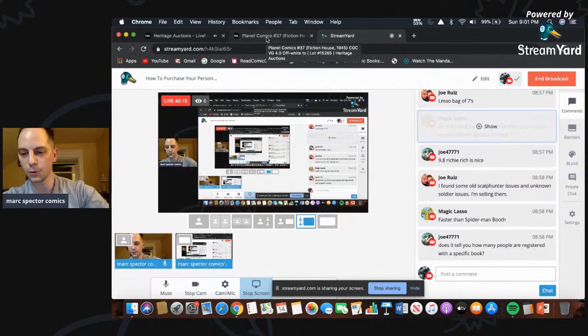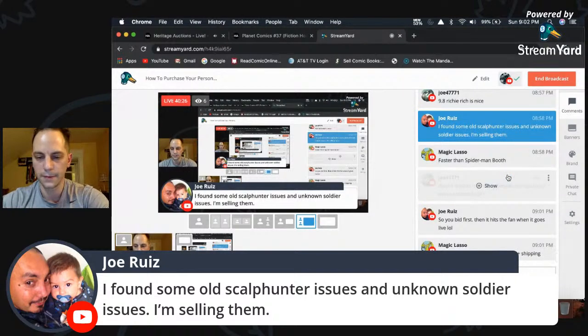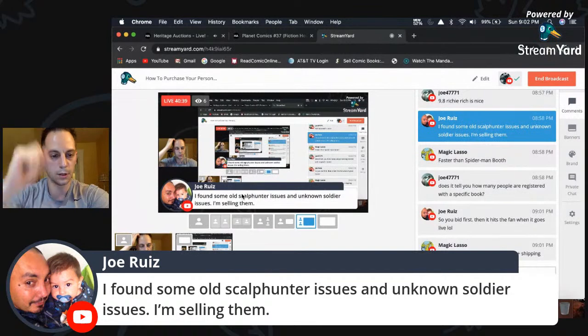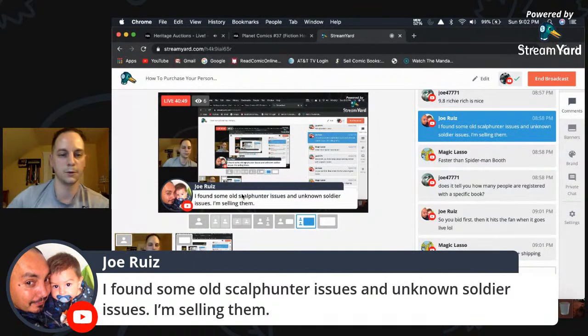$130. I found some old Scalp Hunter issues and Unknown Soldier issues. I'm selling them. Okay, cool. Nice. I can't say I know anything about Scalp Hunter. I know a little bit about Unknown Soldier. I've seen some of the issues. Can't tell you who wrote them or who did the cover art. But definitely write it down in the chat and let me know, because I want to learn as well. $110. This is just a big learning experience for everybody.